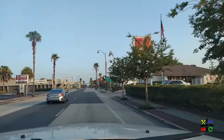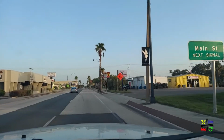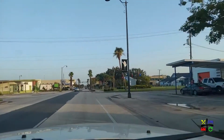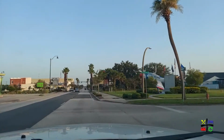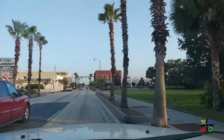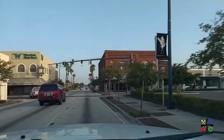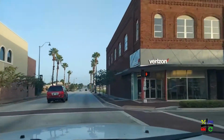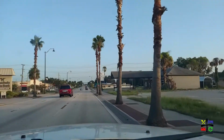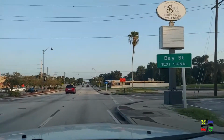Florida Braces, Invisalign, they're on the left. So we're approaching Main Street again, which is the downtown street. Ooh, look at that Air Force plane there off to the right. Barbershop, Tony's Cuts, and Verizon Wireless. There's that Wauchula State Bank we saw from the other side, next to a Family Dollar.